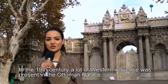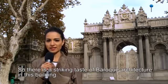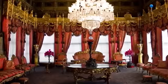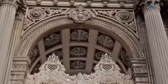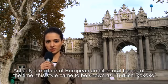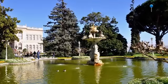In the 19th century, a lot of Western influence was present in the Ottoman palace, so there's a striking taste of Baroque architecture in this building. Actually a mixture of the European architectural trends of the time, this style came to be known as Turkish Rococo.